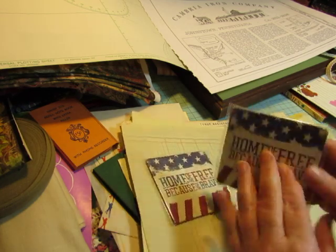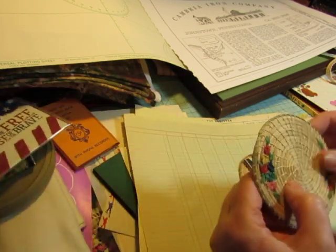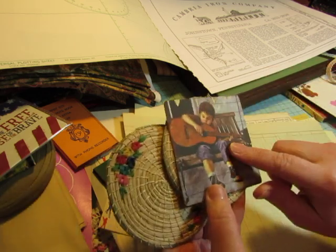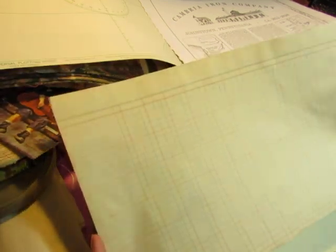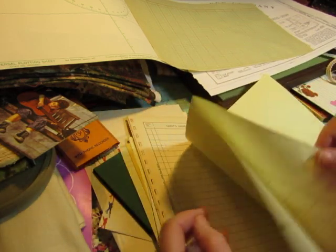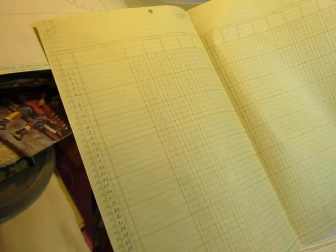Coaster, VFW, and a straw coaster, a couple of them, and another one of those coasters with a different picture. Some vintage ledger. I always loved the ledger. Look at that one. That's huge. Somebody wrote numbers in it.